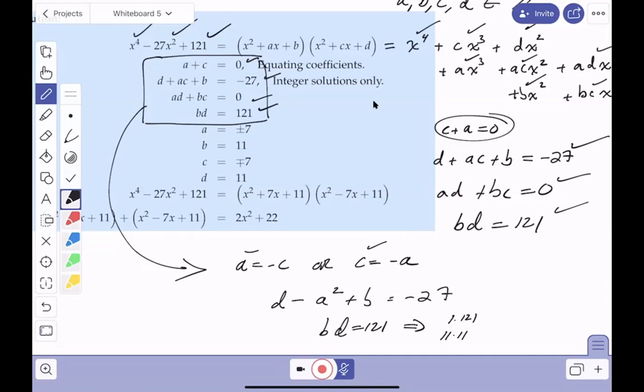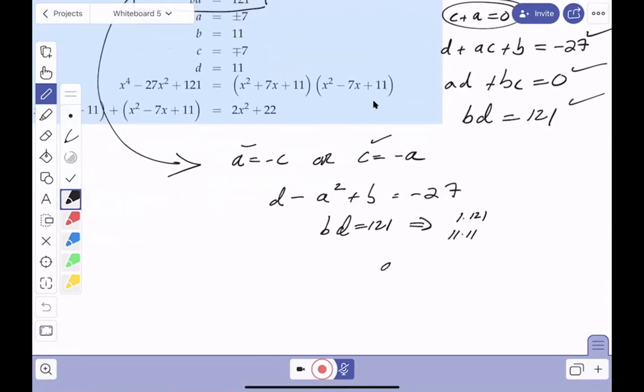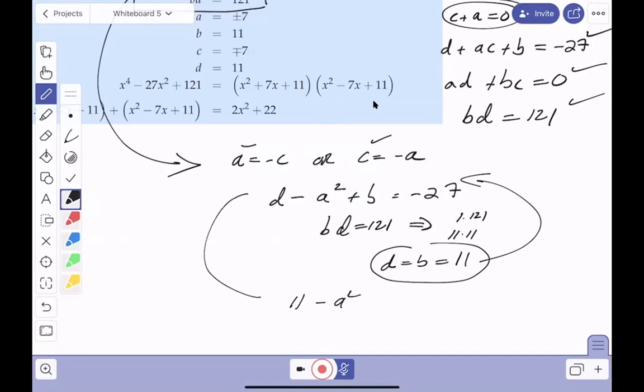What I'm going to say is I would like to believe B and D are both the same number. So I'd like to believe that B and D are both 11. Now, by the way, that may be wishful thinking, but I try to do easy wishful thinking at first. Is this going to work out? Well, I'm going to take this, which is my fantasy, and plug it in up here. And what would you get? 11 minus A squared. Again, I'm plugging it in. Plus 11 equals minus 27.